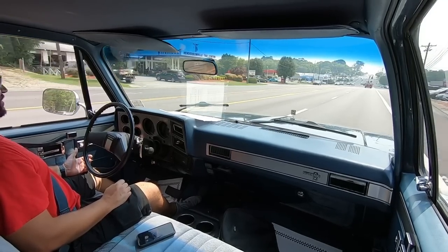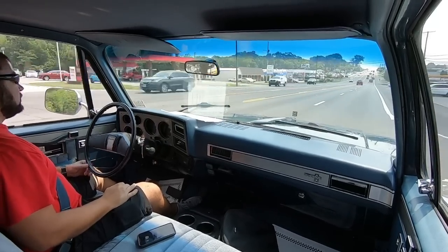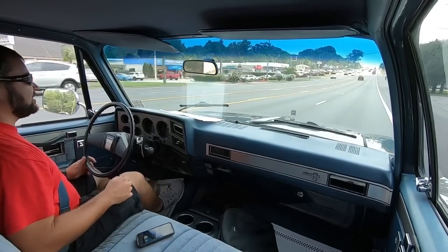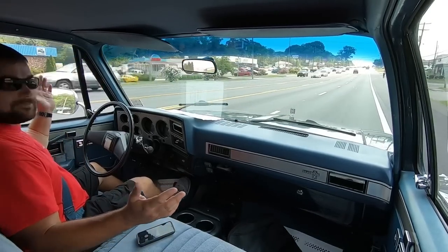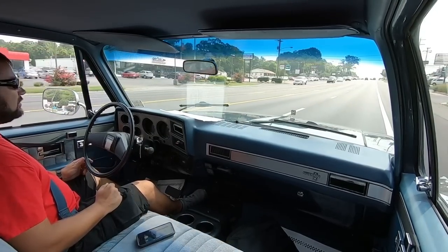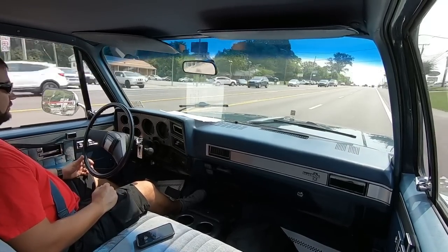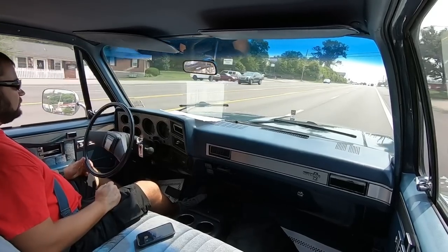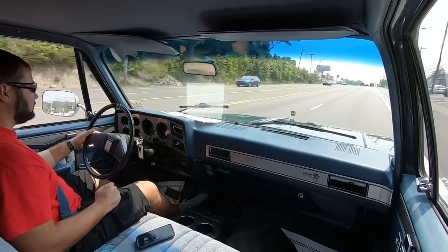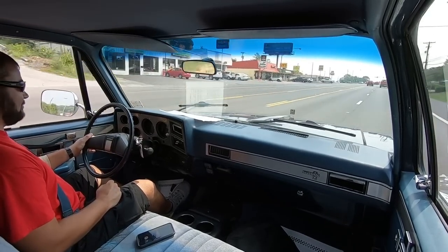Speedo's coming up on the dash. Engine temperature's up now. We're going straight as an arrow down the road. We're up to about 40 miles an hour now. Nobody's behind us. Let's hit the brakes, check them out. Brakes feel great, real sensitive. She's got a good pull to her. Kickdown is hooked up on this one. Turn signal's popping up on both sides of the dash, nice and bright too.